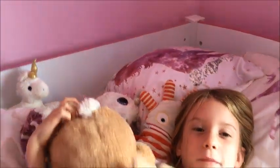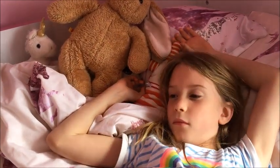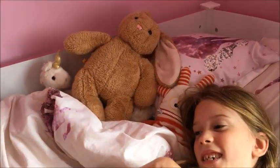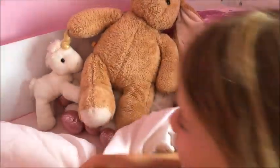And Esther sleeps with a worry monster. These are wonderful. They have a zippy mouth, and if Esther's worried about anything, she can write her worries down or draw a picture of her worries and put them inside her worry monster, and her worry monster will eat them all up in the middle of the night and take her worries away. There's also a cheeky little unicorn in there.